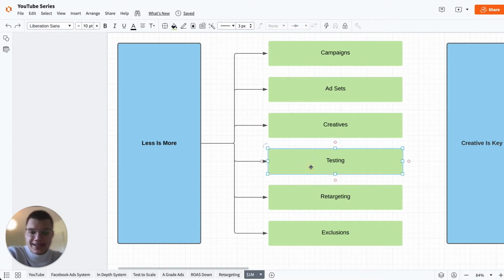Then when it comes to testing, it's kind of the same approach as with the scaling campaigns. I usually have one testing campaign where I put my creative tests in, my audience tests, whatever I'm testing. Maybe I'm testing a landing page or whatever. This also depends on the spend level. If you are spending maybe up to 1.5K or maybe even 2K per day, I would say all you need is one testing campaign.